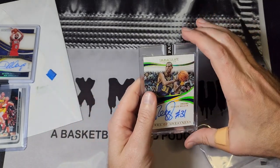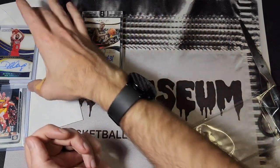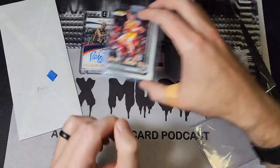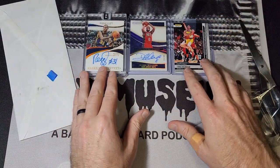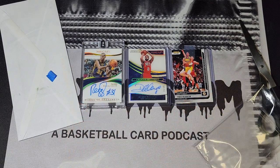Those are games that I attended from 3 different decades. So you've got 2005, you've got 2012, and then you've got 2023. So that's been a fun little project that I've started, and hopefully I keep uncovering cards from games that I went to. I hope you enjoyed that.